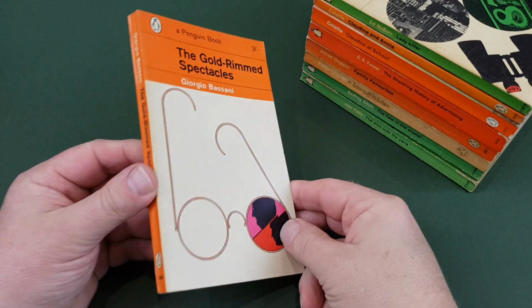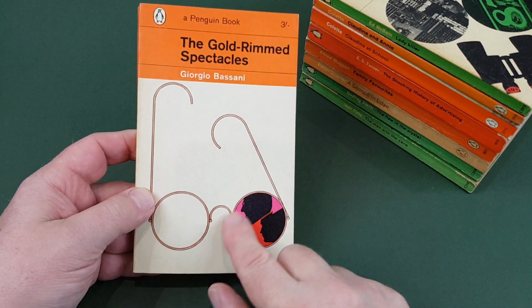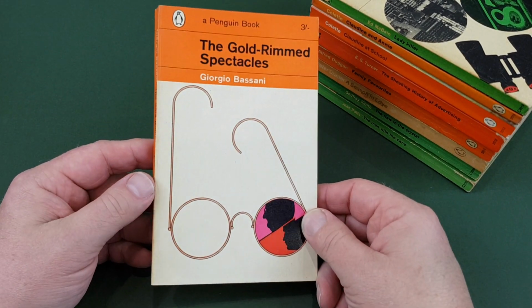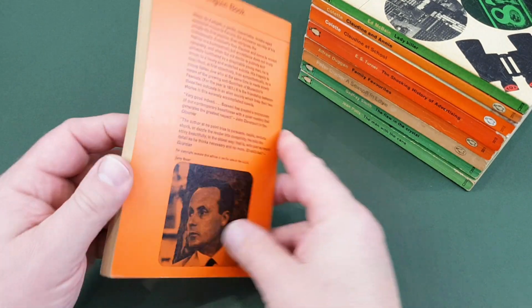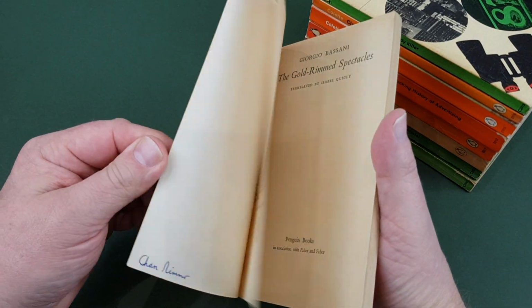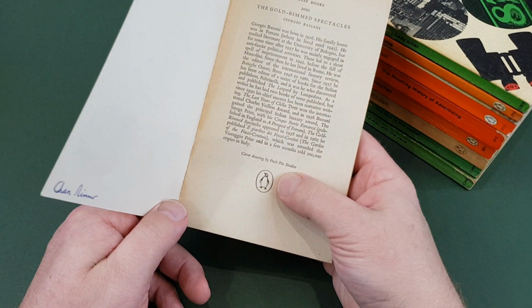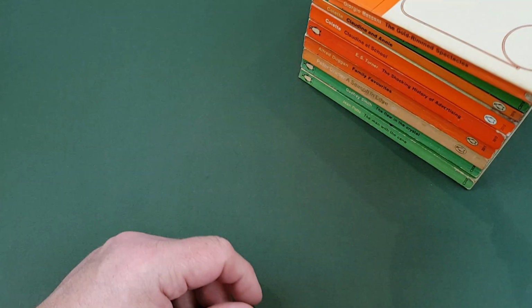This is a real favourite. This is Penguin 2020. So a little play on numbers. This one, obviously, gold rimmed spectacles, just referring to glasses, and 2020 eyesight. I believe this one's also designed by, was it Pinpoint Studios? Yeah. So the cover designed by Pushpin Studios. There we are. It's one of my real favourites. That one, I absolutely love it.